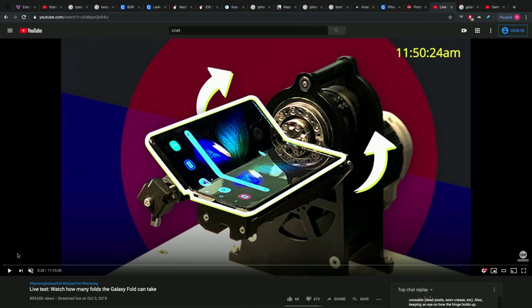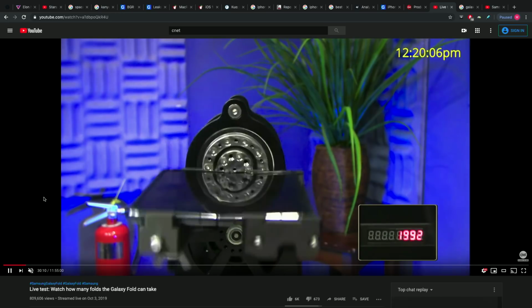Now, I don't know if you guys recall the original Galaxy Fold event. They showcased a robot opening and closing the first version of the Galaxy Fold 200,000 times to showcase the projected lifespan, because they assumed people would be curious about that if they invested in a device like this. How many times can I open and close it? How many years am I using it for? So CNET did what CNET does. They tested it for themselves in their very own robot, and I think they did a live stream.